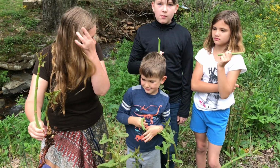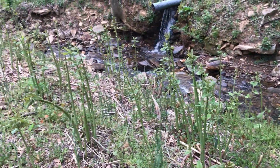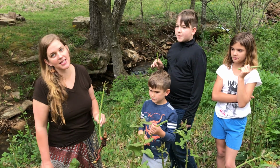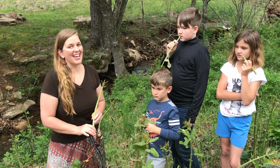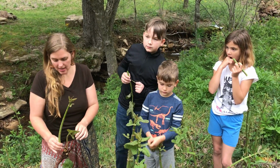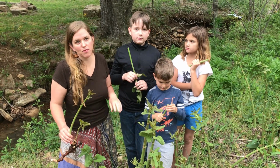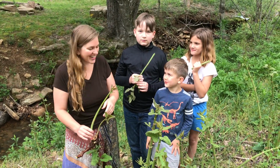I am right next to a creek and there is a stand of Japanese knotweed here. Japanese knotweed is native to Japan and China, and it was introduced to the United States in the 1800s as an ornamental species. And it really liked it here and kind of took over, and a lot of people consider this an invasive species. And I think it's kind of interesting that a lot of the herbs that we're using to treat Lyme disease are considered invasive species, like teasel, ground ivy, Japanese knotweed.